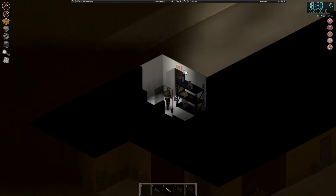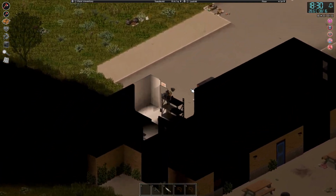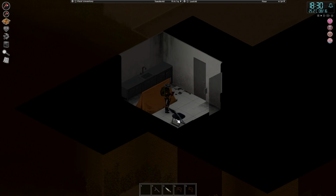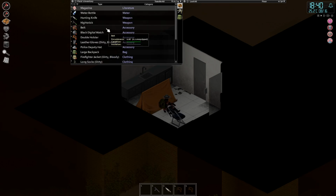Did I leave this door open? Oh, that was foolish of me. Should not have done that. Go ahead and shut it. And yeah, we'll sit on the ground here. We'll read our magazine.